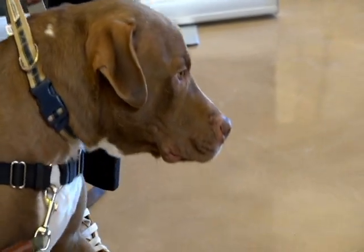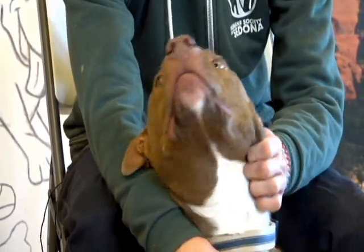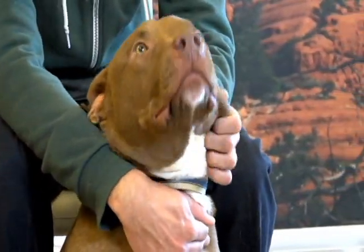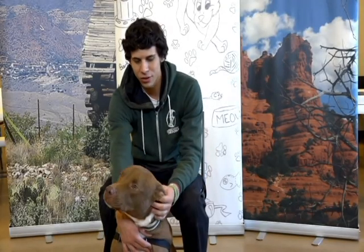Loves everybody, and he gets along well with most other dogs he's met. Very affectionate, and he thinks he's a lap dog even though he is so large. Once again, this is Bubba. He is a 2-year-old Staffordshire Terrier mix.